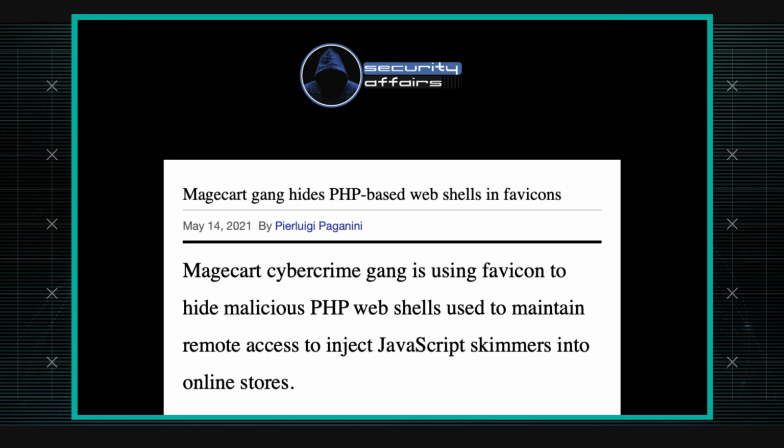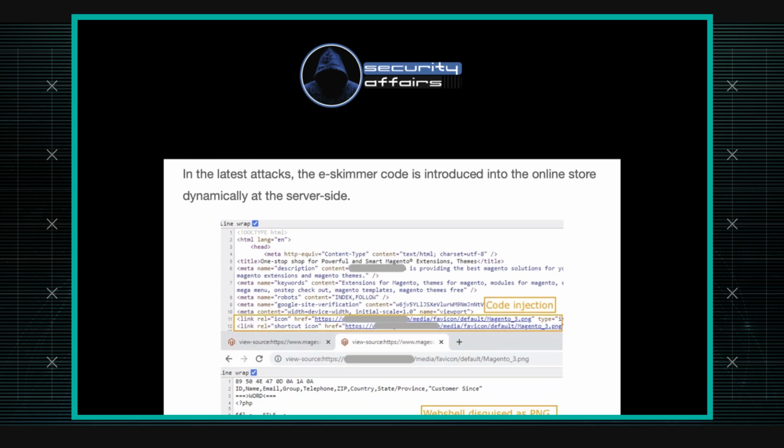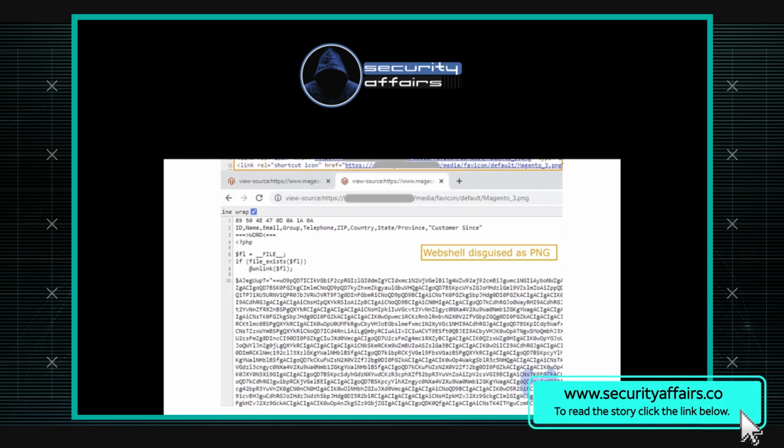The article, in the Security Affairs blog, was pointing out a new attack which they've been attributing to the Mage Cart attackers. In this case, what they were doing is injecting code that pointed to a fake favicon. These are the little images that show up in the tabs in your web browser.